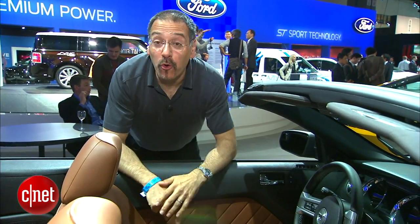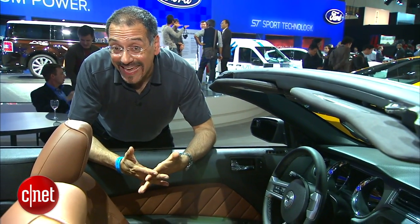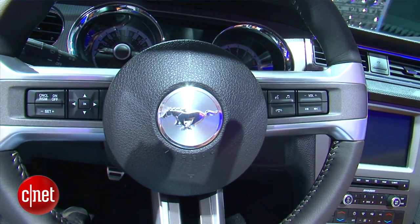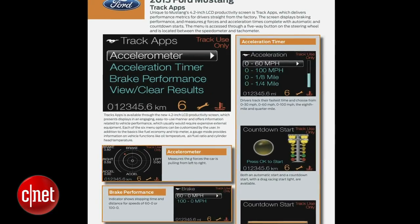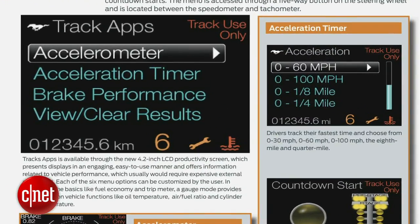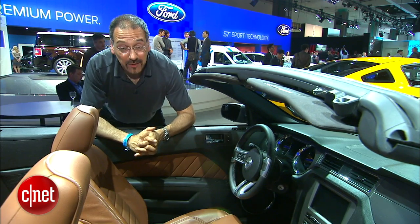Now, inside all these Mustangs, they've got a revised, about 4-inch size LCD between the gauges. And among the functions there is something called track apps. You can monitor your acceleration, your braking, and your lateral acceleration. In other words, you can see exactly how badly you're scaring yourself.